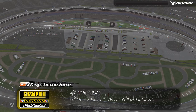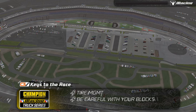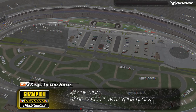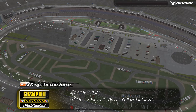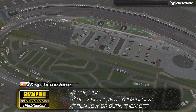Move on to our second key of the race, which is going to be careful with your blocks. You talk about 1 and 2 and why this race is so exciting. It's probably because of the blocking that we're probably going to end up seeing. I mean, you could dive it in or get a huge run on somebody in 1 and 2, get the pass completed, and on the exit of 2, you're going to be a lot slower than they are, and you're going to have to throw blocks.